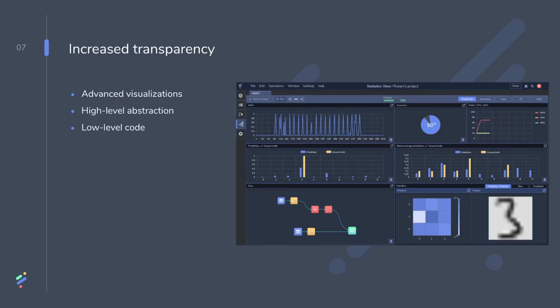With some more advanced visualizations, users can visualize every single underlying variable that's being run in the machine learning model. We really take a high-level abstraction of what's really complex here. But users can choose to go into low-level code and reprogram what's going on behind the scenes. In other words, we keep the real flexibility and transparency here.